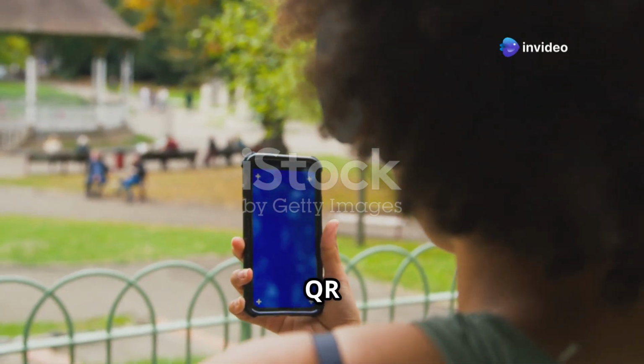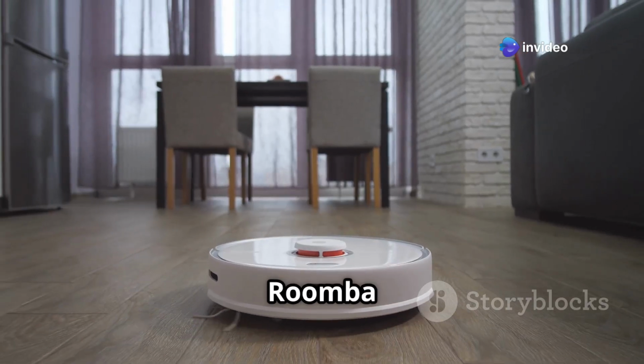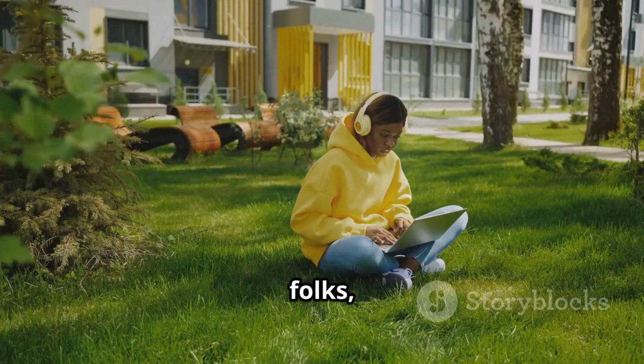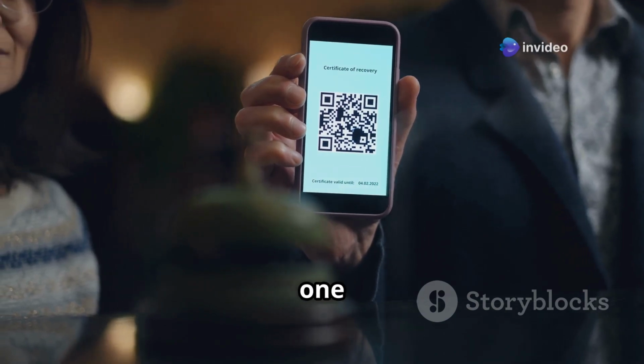And that's the tea on QR code hacking. Who knew those little squares could be so shady? It's like finding out your Roomba is selling your floor plan to the highest bidder. Creepy. But seriously, folks, cybersecurity is no joke. These scams are getting sneakier by the day, so we've got to stay one step ahead.